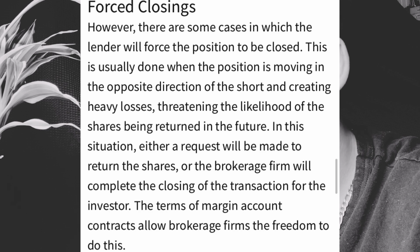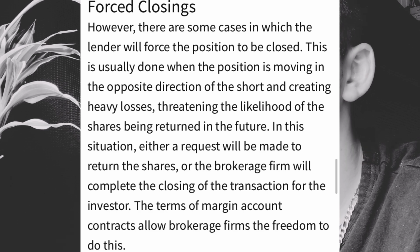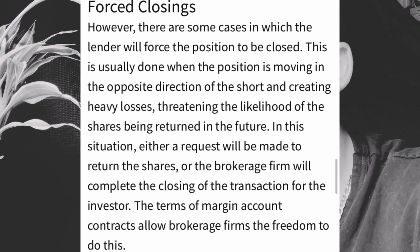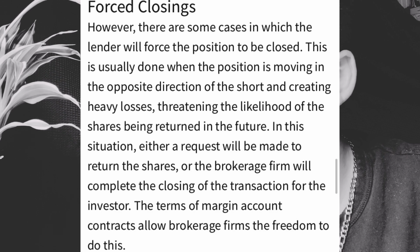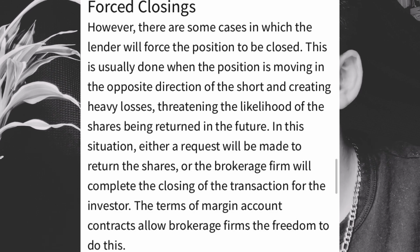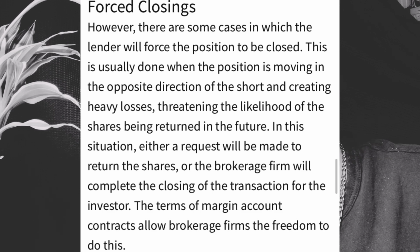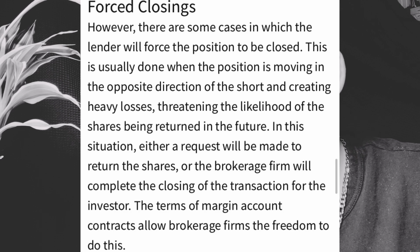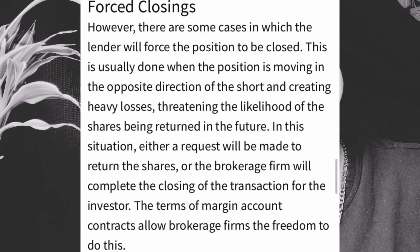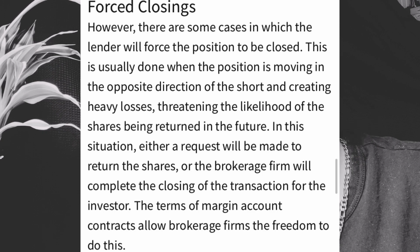Forced closings. However, there are in some cases in which the lender will force the position to be closed. This is usually done when the position is moving in the opposite direction of the short and creating heavy losses, threatening the likelihood of the shares being returned in the future. In this situation, either a request will be made to return the shares or the brokerage firm will complete the closing of the transaction for the investor. The terms of the margin account contracts will allow brokerage firms the freedom to do this.